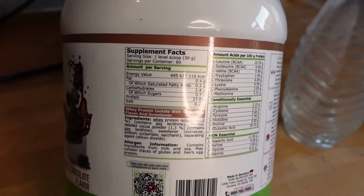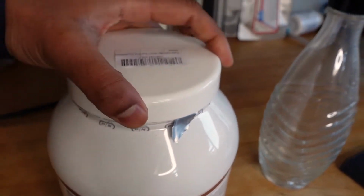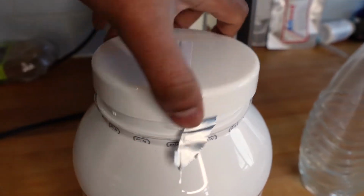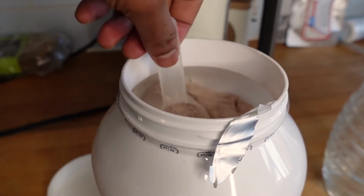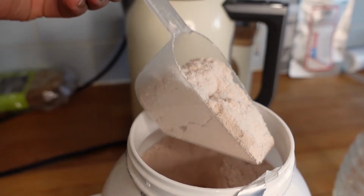Now I'd take that with a pinch of salt. You'll see why in a minute when I show you the actual scoop. The scoop itself is pretty huge. It's big compared to other scoops that I'm used to seeing. So you can see there's like a shovel in this thing, so it's pretty huge.